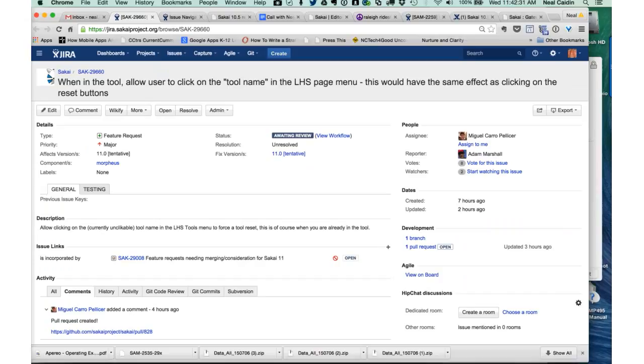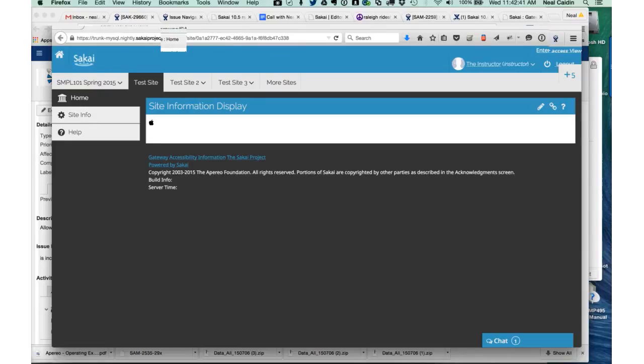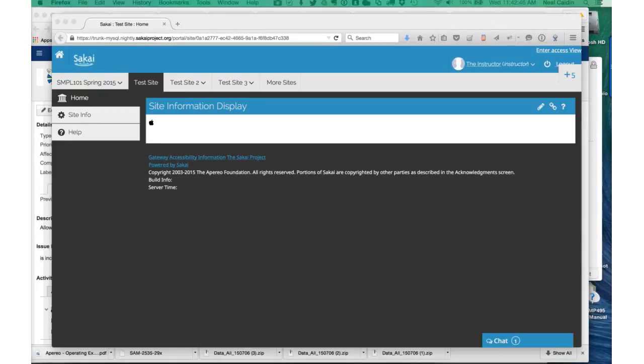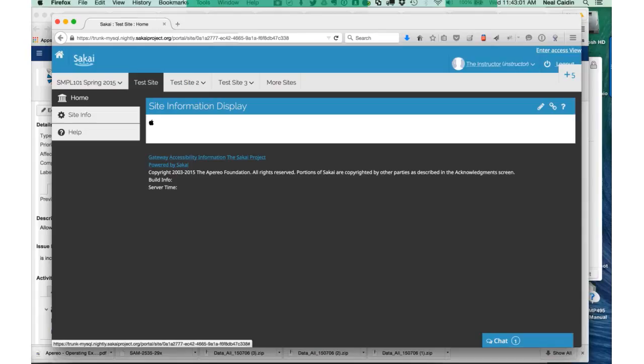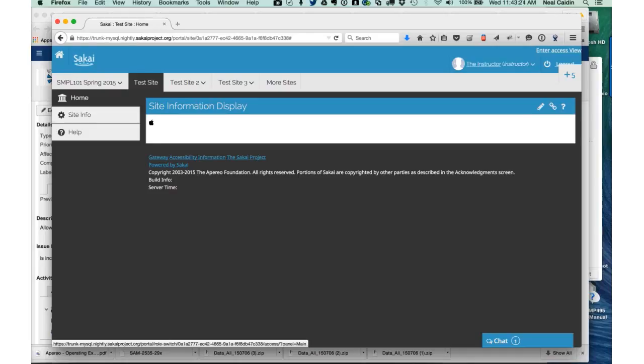Let's see, okay. Move this over here. So what are the issues that you're seeing, Sean? You said in sites? Top right corner around the logout button. Hit your access view, role switch.